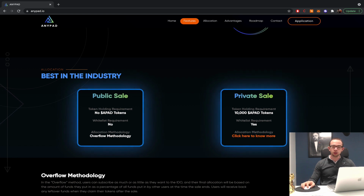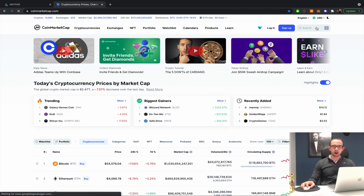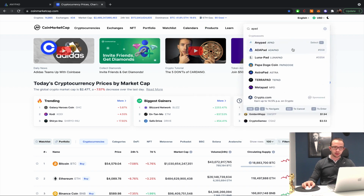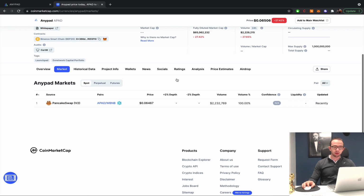They are more focused on private sales on which you need to hold 10,000 AnyPad tokens. There is a whitelist requirement, so you need to actively fill out a Google form saying you're interested in participating, and they have an allocation methodology depending on how many tokens you hold. Let's have a look at how much one AnyPad token is right now. Currently, that is 6.5 cents.